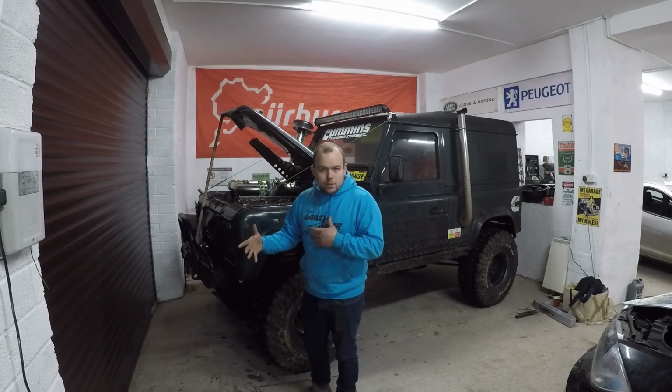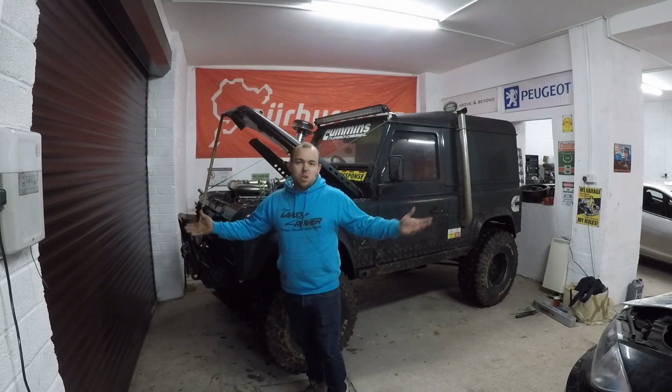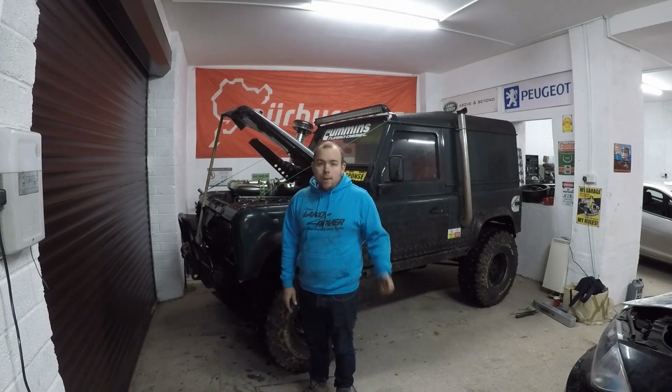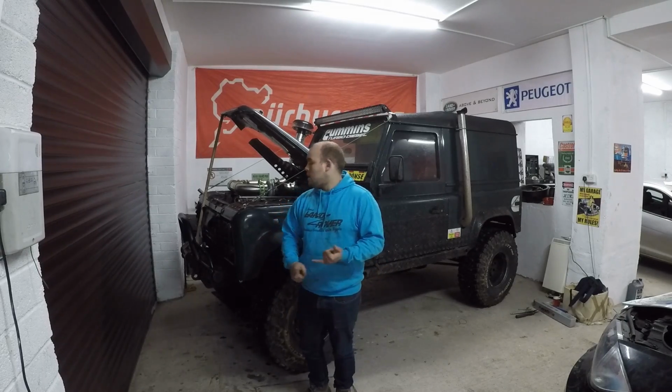So yeah, made it up to the LT230 transfer box, custom prop shaft, just chopped, welded nicely, no worries. Look, four of us have done it that way and we've not had a problem with props. Handbrake, standard, just connects back up, speedo, standard.